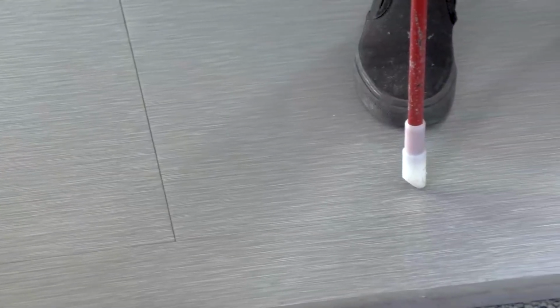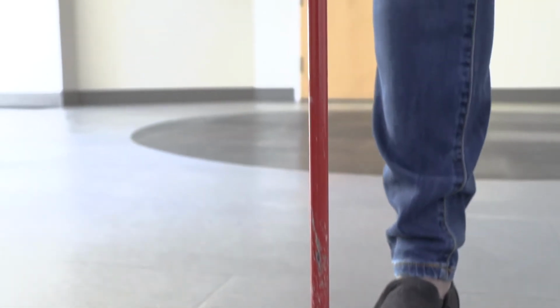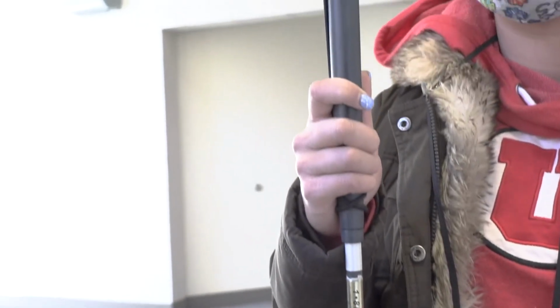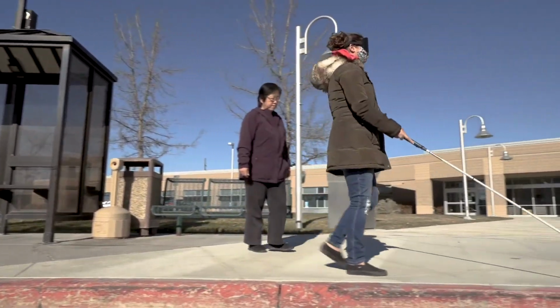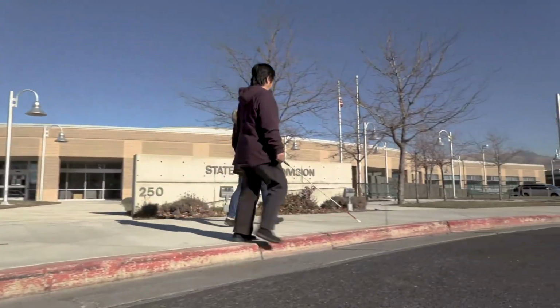The cane relays the information up to the top of the cane where your hands can feel it. This tip is more durable. People who do not have that skill might have to stay home or rely on other people to help them get to places. But once you learn all those skills and are able to apply them in your daily life, you have the confidence, you have the independence you want.